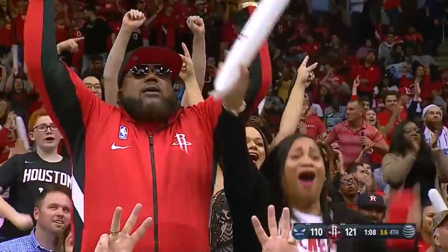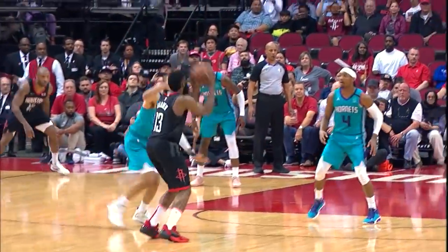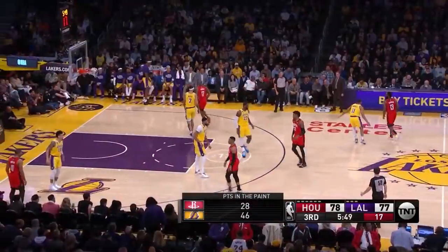5 seconds on the shot clock. Harden deep. Oh, count it! And he's fouled. A three-pointer could be a 4. The step back is devastating. It's like Kareem's sky hook. It's like Hakeem's dream shake. It's unguardable. And when players lunge at it.